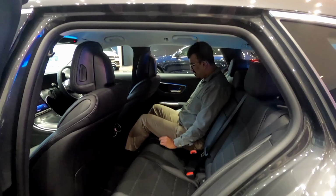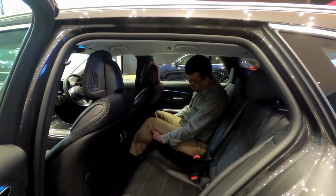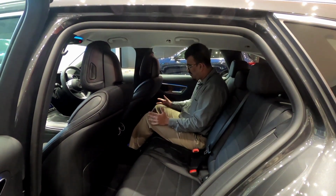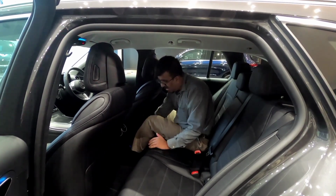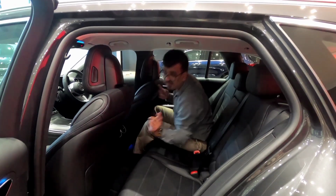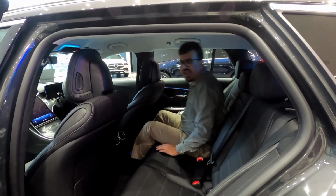I think I want to say you're sitting a bit thighs up, so your thigh support is not that great, and the seat is pushed all the way back, so I have a little less leg room, but my overall space under my seat is good, so you have good comfort as well. That's about the back seat of the C-Class.